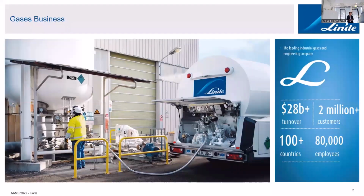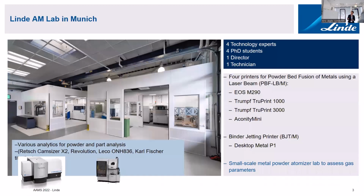So just a few words about Linde. Linde is the leading industrial gases and engineering company. The core business is to deliver gas, as you can see on this nice picture, worldwide. And also Linde has several development centers, and we are part, as the AM Linde team, of one of these development centers. And I will show you our lab.